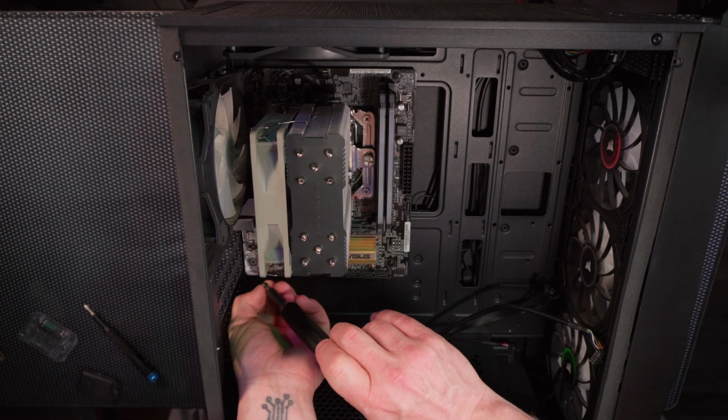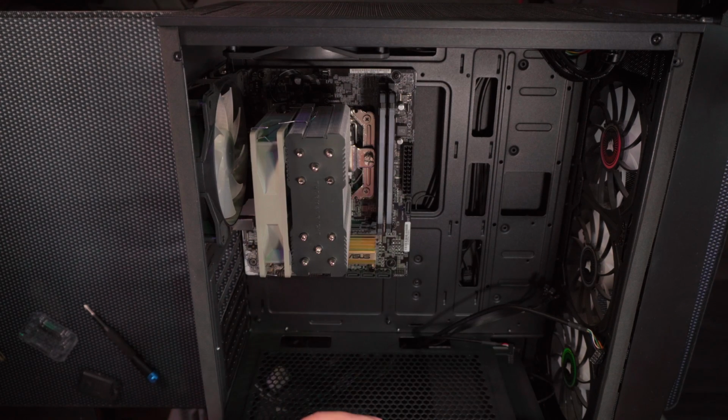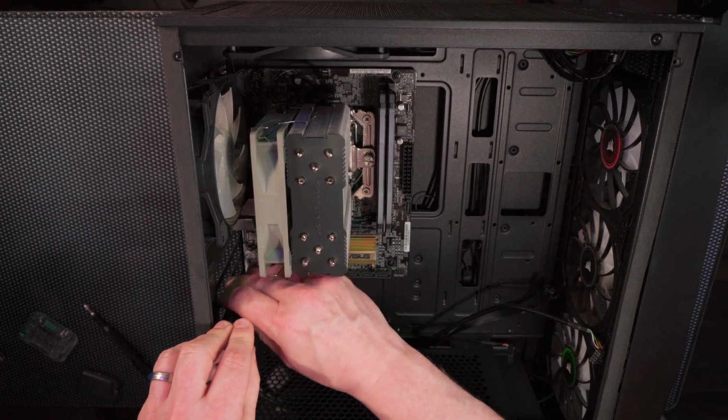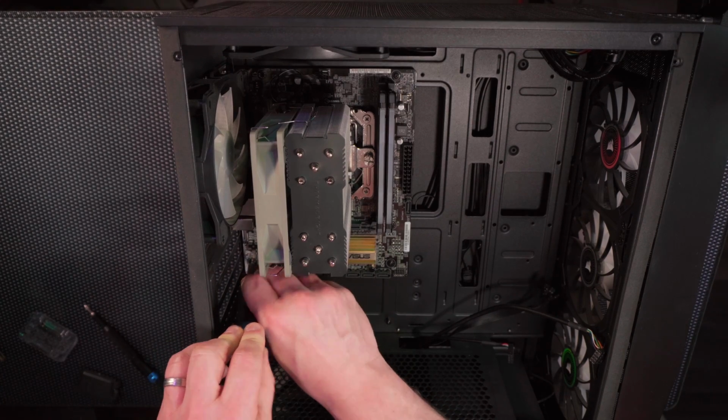Now I'm not too bothered about that top one at this present moment. It's good practice to put them all in, but I will be dismantling this virtually straight away as soon as I've done. So therefore it's of no consequence at this time.